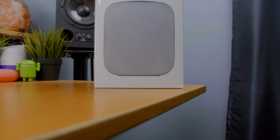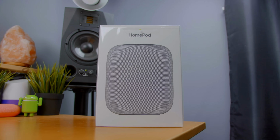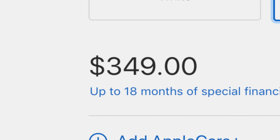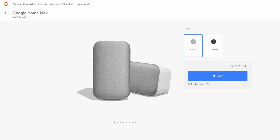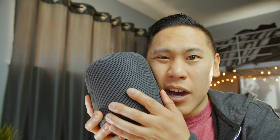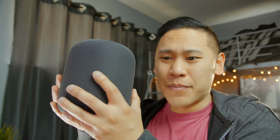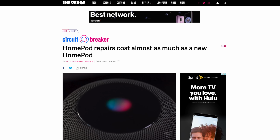By now, you've probably heard plenty of reviews on the HomePod, and I agree with most of them. Here's my quick summary. It's expensive, $350 to be exact, but $50 less than the Google Home Max. Both of these are expensive. Too expensive. It comes in white and space gray. Get the gray. It will hide scuffs and dirt better. The mesh is squishy, oddly squishy. It's really tiny, but it's really heavy for being tiny. Don't break it, or repairs cost nearly as much as the new one.